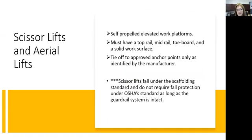Scissor lifts and aerial lifts are another alternative to prevent falls. Employees work within a fully contained guardrail system. On an aerial lift, they are required to wear fall protection. On scissor lifts, it's recommended by the manufacturers. It is not required by OSHA, but recommended by the manufacturers. Remember that scissor lifts fall under the scaffolding standard for construction under OSHA, but again, an alternative to eliminate a fall hazard.